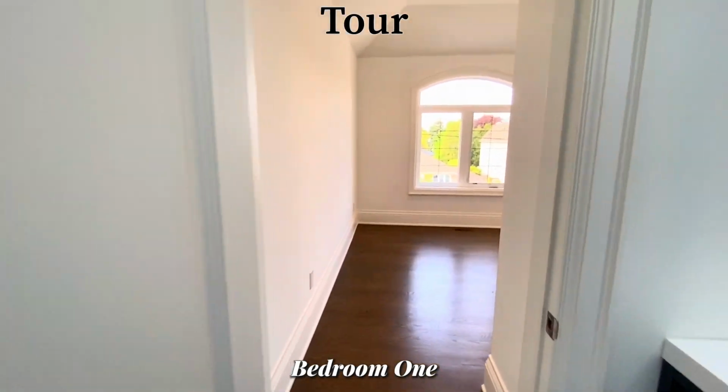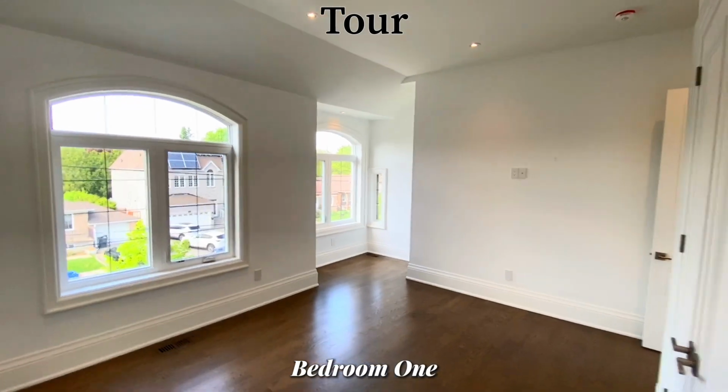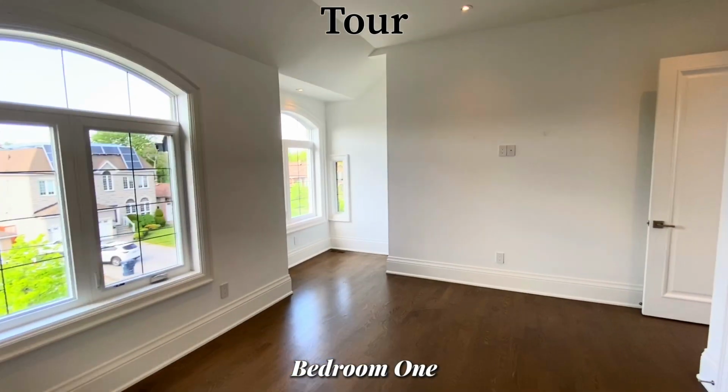Anyways, so let us exit this in-suite washroom, and then another perspective of the bedroom. I do think that corner portion is an awkward segment of this bedroom.